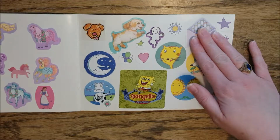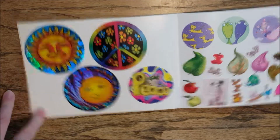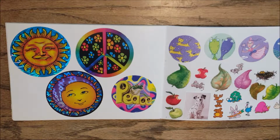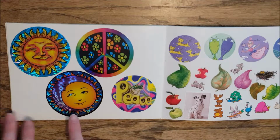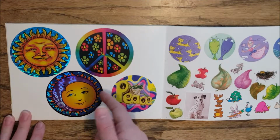Oh, this page started my trend of wanting to purchase stickers from those vending machines they have at like the supermarket. And it's like 50 cents for a giant sticker. You'll see a lot of those real soon. I remember the sun and moon one was really my favorite.